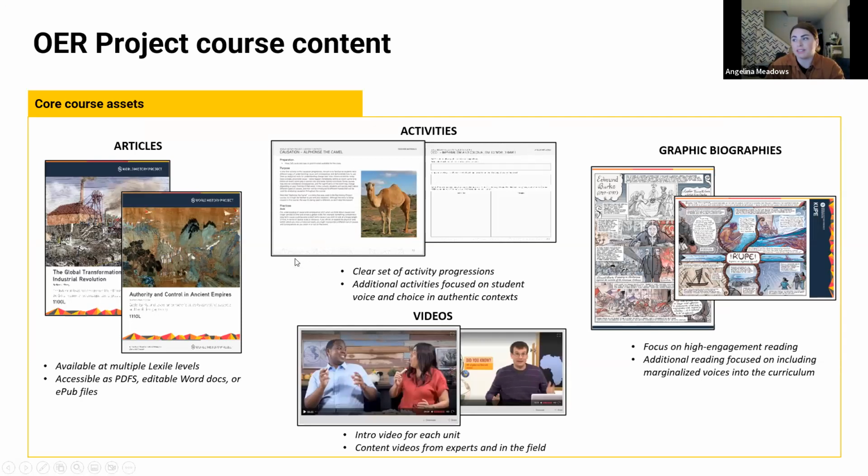But all of our course content, as you've seen as you've poked around, has great articles that you can adjust by Lexile level, which I love, that students can choose their own Lexile level. The only class where we can't do that is AP, obviously, because it's a college-level course. We also have all the good activities and different videos, the ones that we shot during COVID, which we're working on reshooting, just because it's so awkward to sit there with your iPhone and shoot a video. And we're continually adding to those graphic biographies. Most of those really focus on voices that aren't typically discussed in history. That's who we focus on.